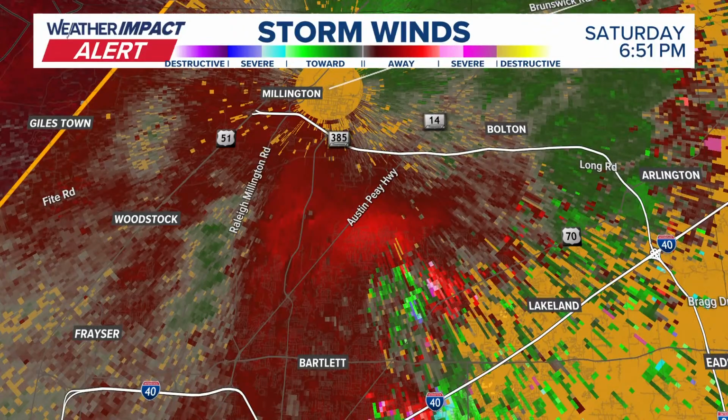Looking back here towards the Memphis area, we do see that chance for some severe thunderstorms. Let's get back to that radar as we do have some heavier or higher winds moving into the Bartlett area. Just north of the Bartlett area there, it's looking like we've got some stronger winds as well. It's right here around the Austin-Peay Highway.